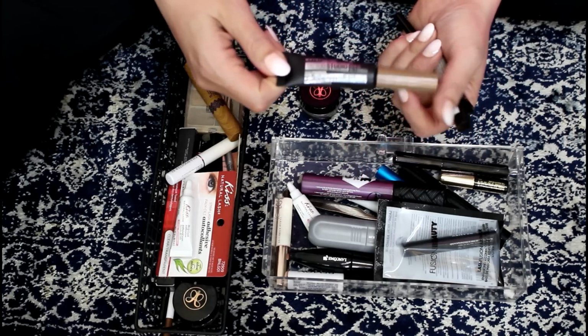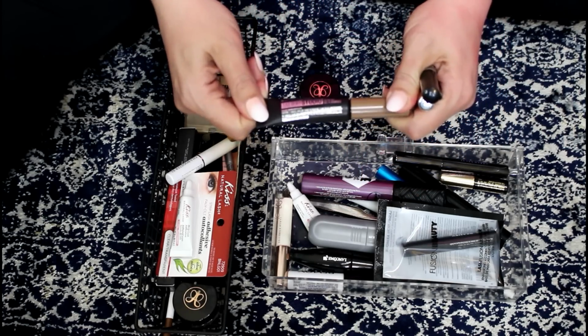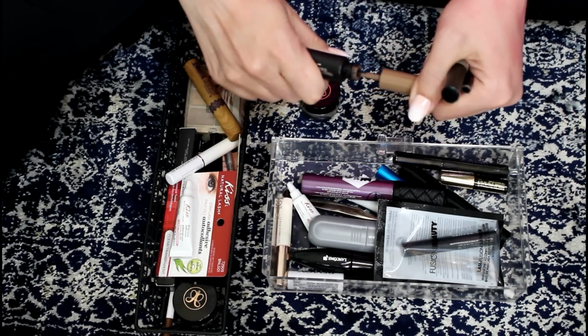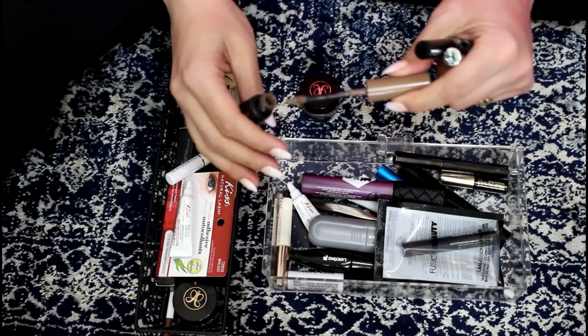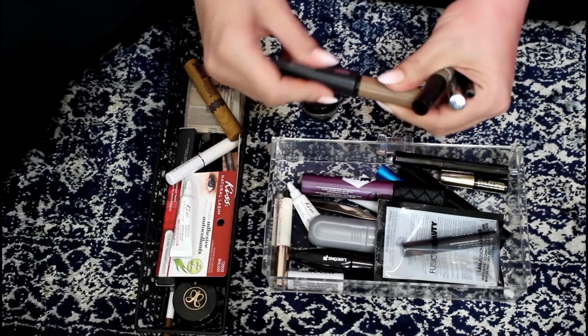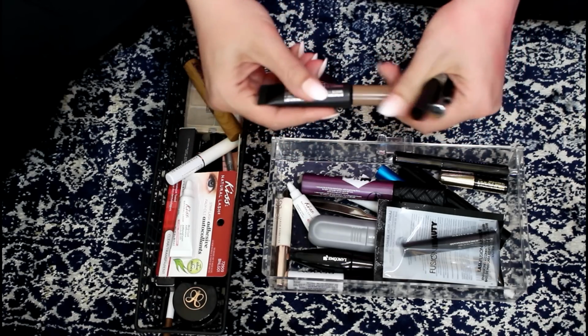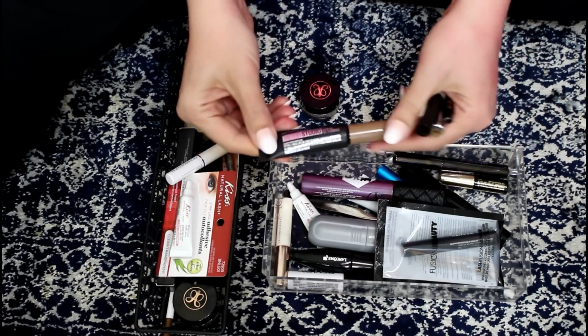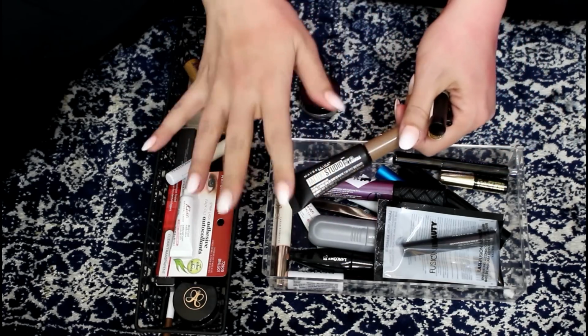Now, out of this stuff, the only thing I can possibly see myself getting rid of would be this Tattoo Studio by Maybelline. I talked about in a video how I don't love the packaging. The wand on it doesn't fit in your brows properly, but the product is really good. And one of you suggested to use a brush to apply it, and I'm gonna try that. So I'm gonna put this in the test pile, and we're gonna see what we think.